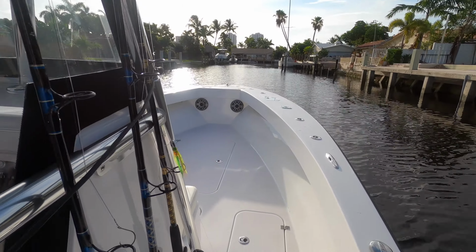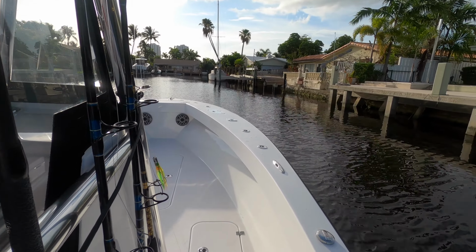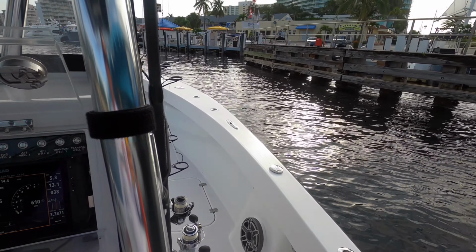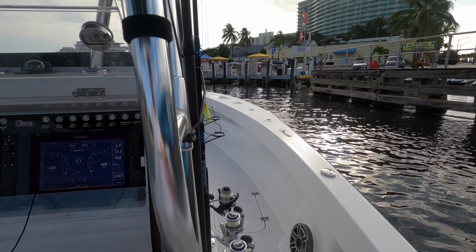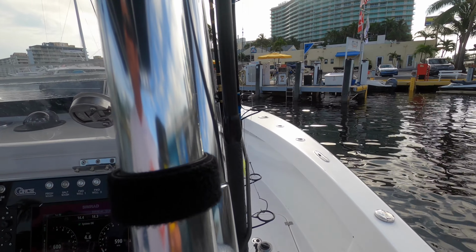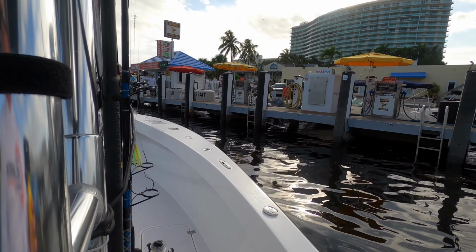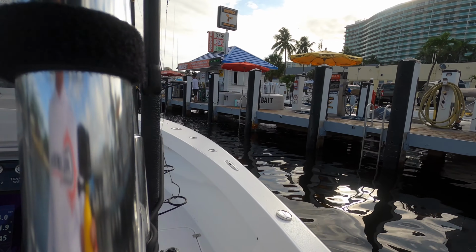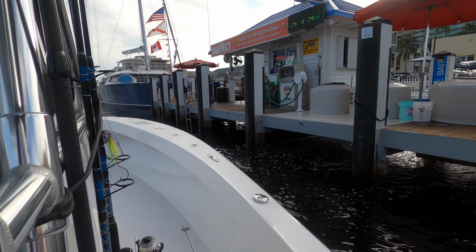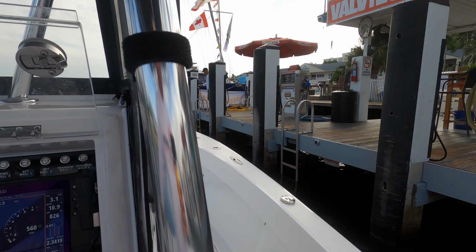It has two 80-gallon live wells in the floor. It's got a 40-gallon live well in the transom. I mean, it has more live bait room than you can imagine. It's literally a live bait fishing machine. Down here in South Florida, this is mainly what we do, is go out offshore and fish live bait out on the reef because we have an abundance of live bait around here. So a boat like this makes it a lot easier to fish, keep your baits happy. Your baits are happy, you're going to catch more fish.